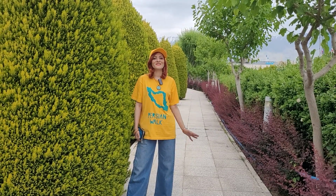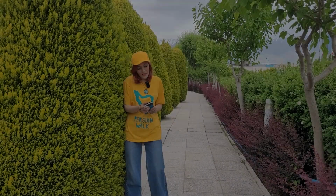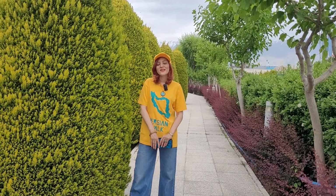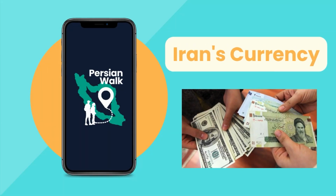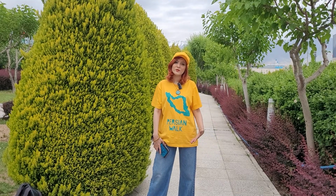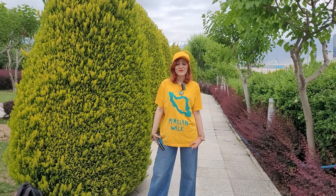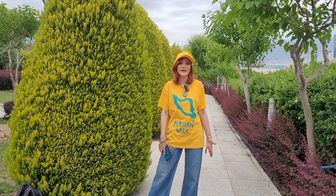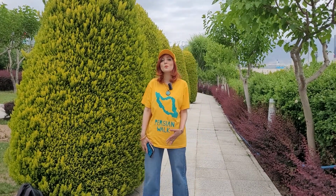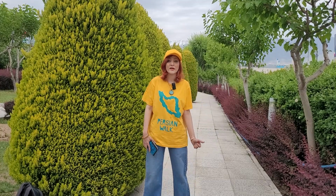Today I want to speak about one of the most complicated issues travelers face when they come to Iran. It's about Iranian currency and notes. First, when they want to travel to Iran, they should bring a load of cash with themselves, because Iran is not connected to the international bank system due to many sanctions against Iran.